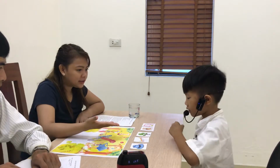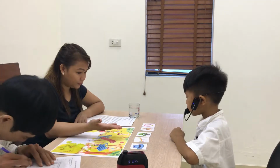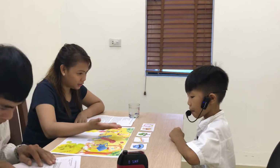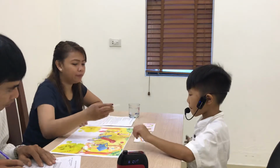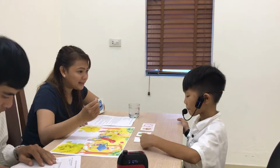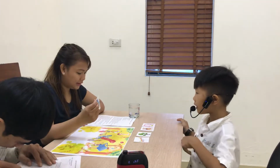Now, in this flashcard, can you give me the hat? Hat. Give teacher the hat. Where's the hat? Okay, good job. What color is the hat? It's blue and black.